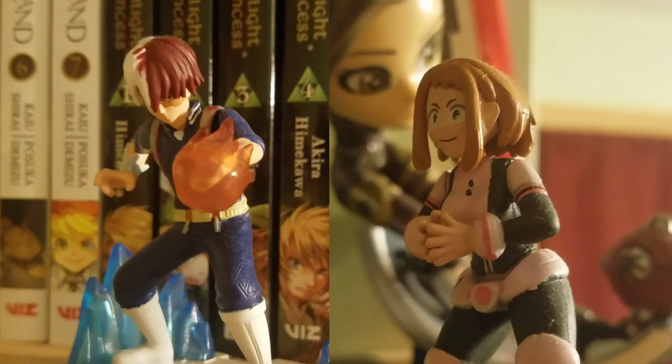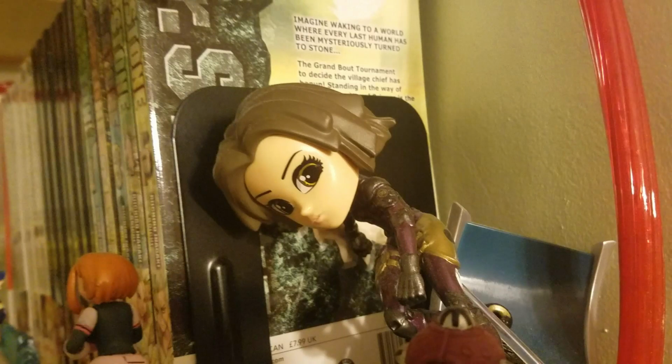So, yeah. And then also on the side of the shelf, I have a little Alita Battle Angel figure that I got from another Loot Anime monthly subscription a while back. And I absolutely love the live action Alita movie. That is such a great movie, and I would love a sequel.